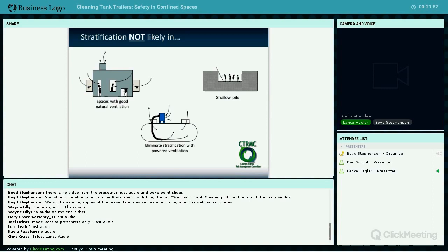We can test the atmosphere. And so we know before we get in there that the atmosphere has the level of oxygen that's necessary. We're looking from about 19.5% of oxygen to 23.5% of oxygen. Normal air has around 21% oxygen. So we're not going to go into that tank trailer unless it's in that range.